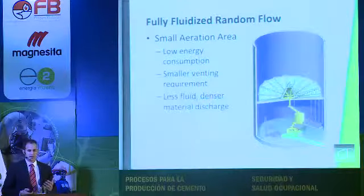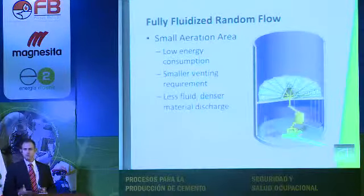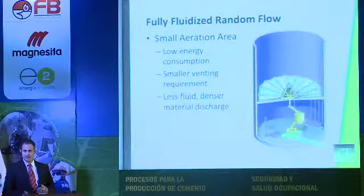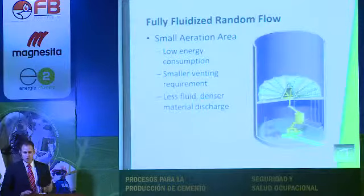So the third option they looked at was a random flow silo design. And this kind of has the advantages of the other 2 designs without the disadvantages. So with the random flow silo design, there is a very small aeration area, which means very low energy consumption, a smaller vent requirement because you're not putting as much air into the silo, and also you get a less fluid and more dense discharge of material so that you can fill trucks and rail cars faster and you can fill them to a higher level more quickly.